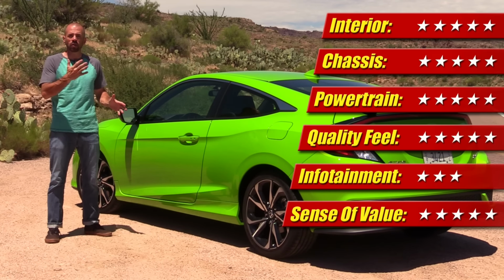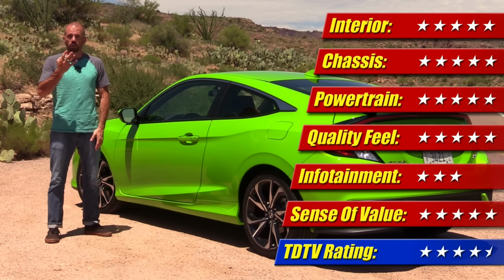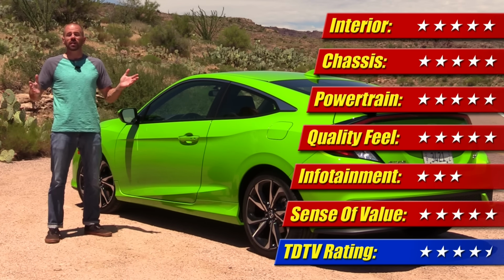So I put value at 5 stars. When we put that in with everything we've already talked about, we're at 4.5 stars for the review. Plus the I'd buy it list.